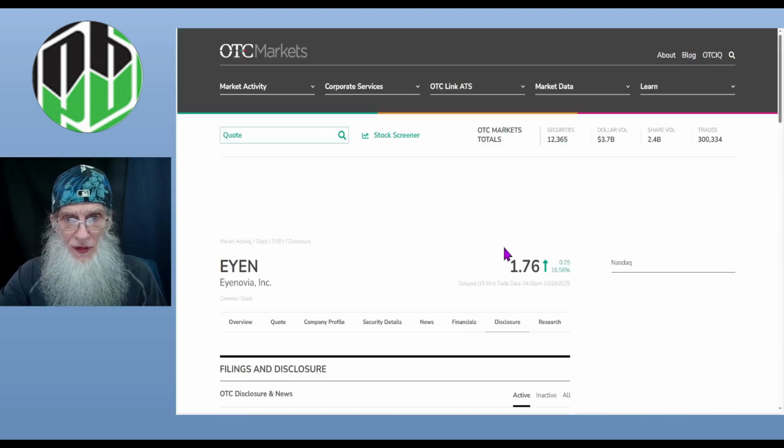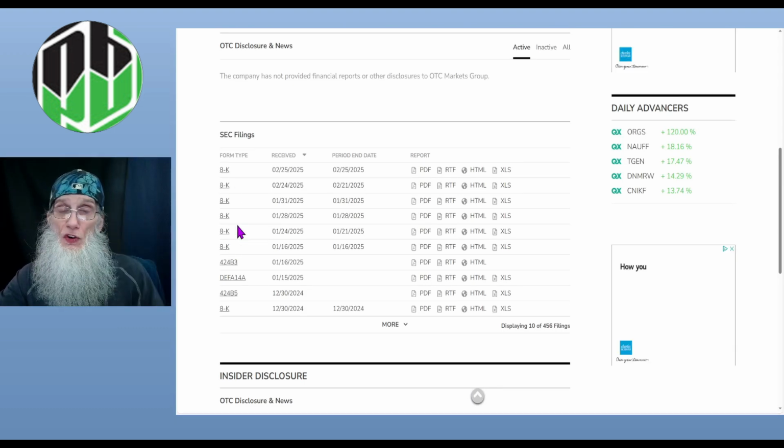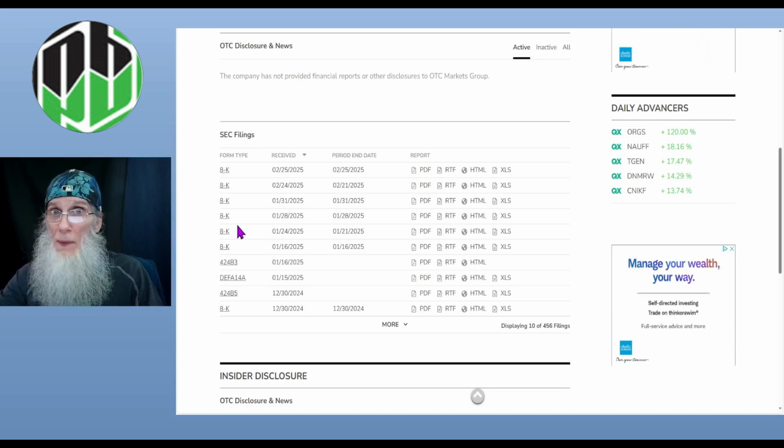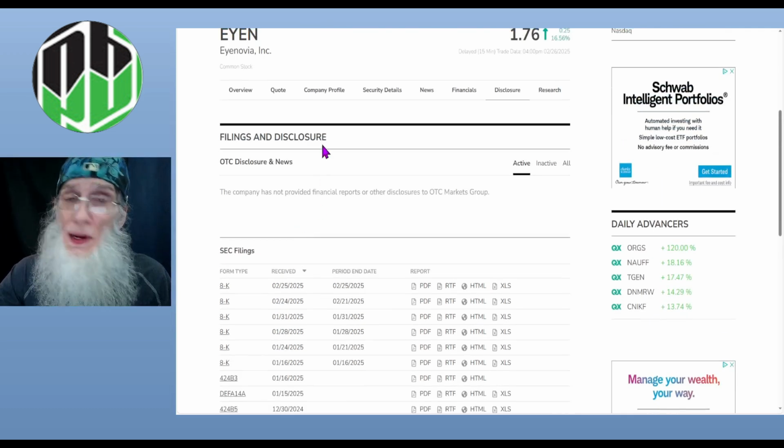And jumping on over to those disclosures. We've got a whole bunch of 8Ks here, and each one correlates to all the news we were looking at. The reverse stock split, being in compliance with the NASDAQ, that secured note being amended. All of that's being taken care of here. So that's what we got going on, folks.